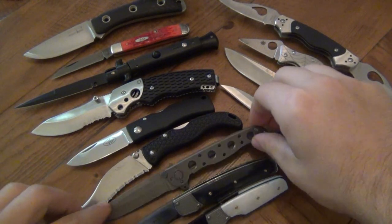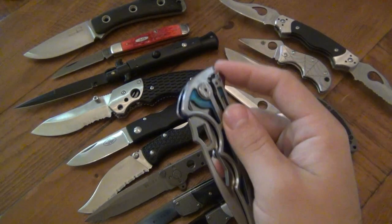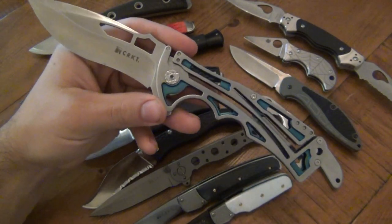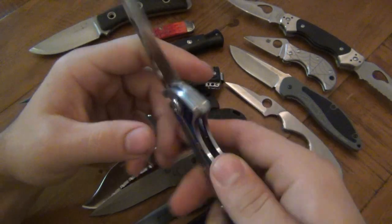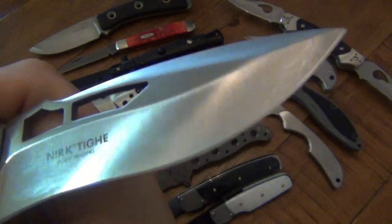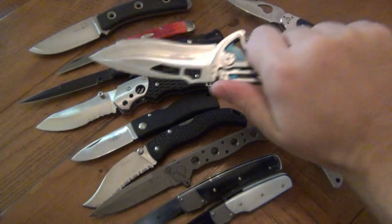And the last one I forgot to mention is the CRKT Nirk Tighe. Love this knife, gave this a fantastic review. I mean, I still love it. Nothing's changed. Still like to EDC it. This one is used. I don't want to say heavily used, but it's used enough. It's got some wear and tear on it. You can see there's still glue on the tip, which I'll have to clean off since I'm done with this video. But really cool knife, very large in the hand.